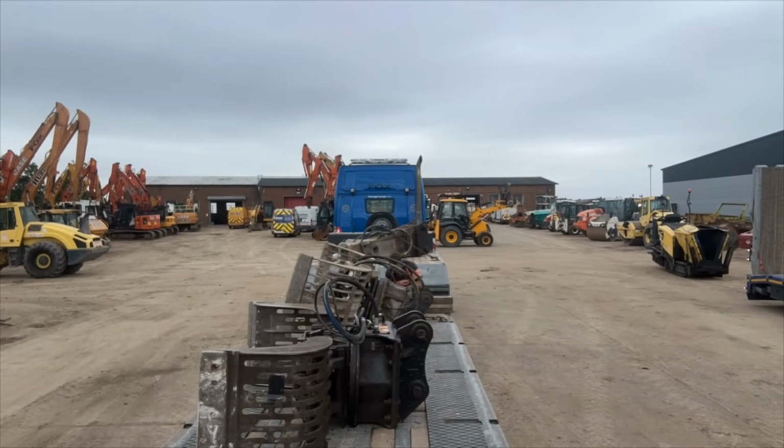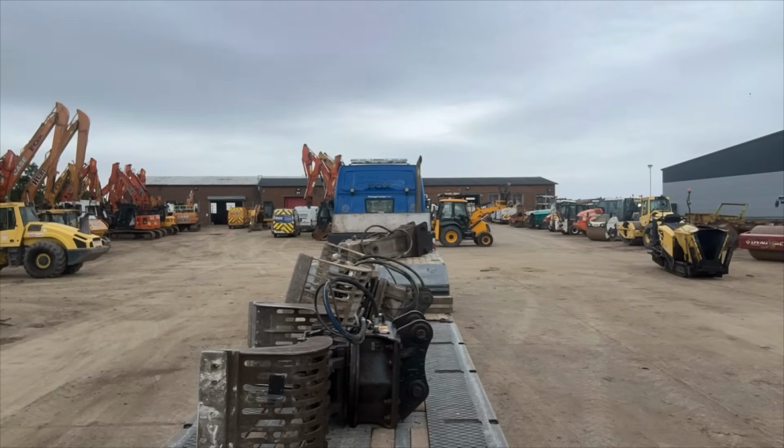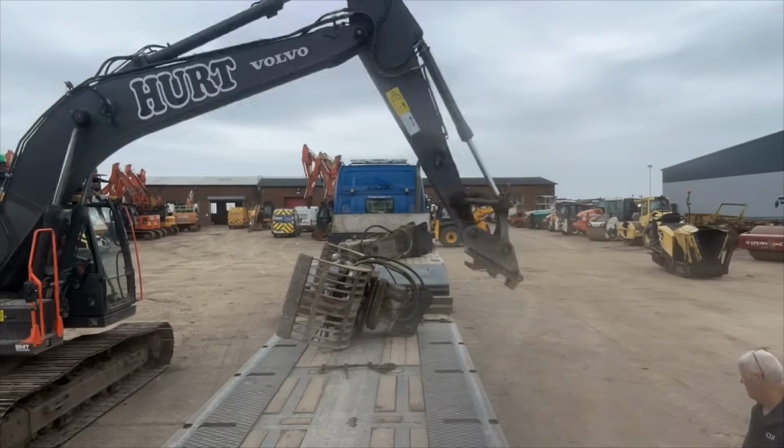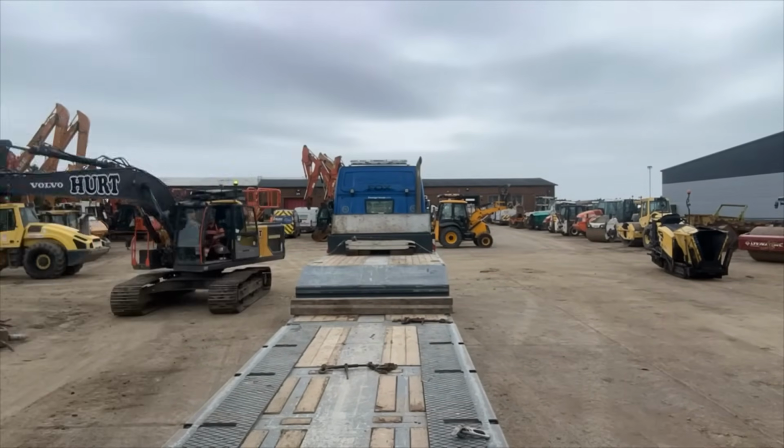We just need to get these attachments off now. Ollie's left a Volvo over there, so I can use that. That'll get them all off. We're just going to put them to one side because I've got to zoom off and get some blocks.